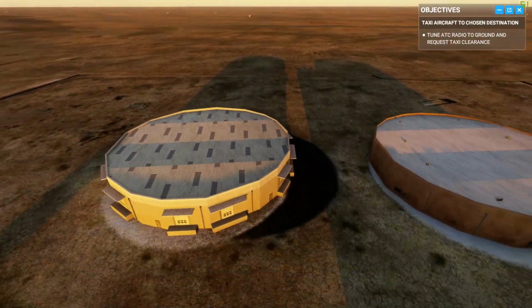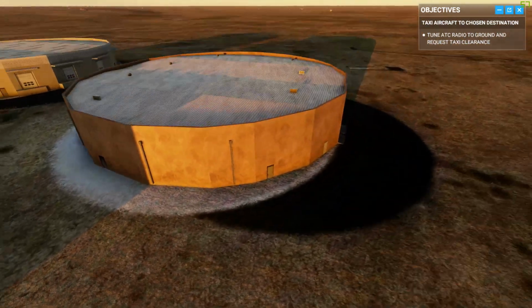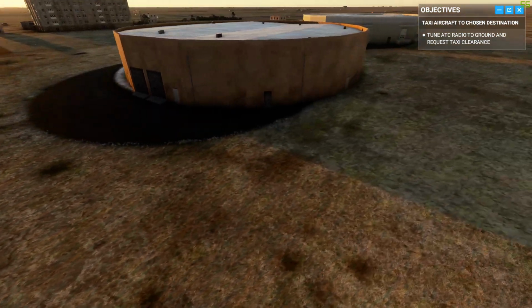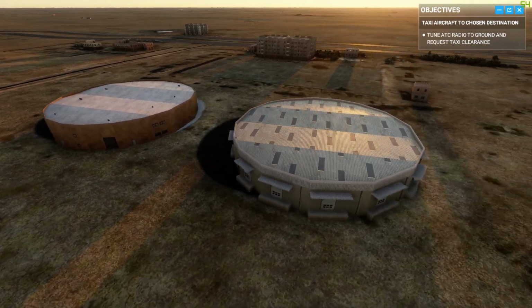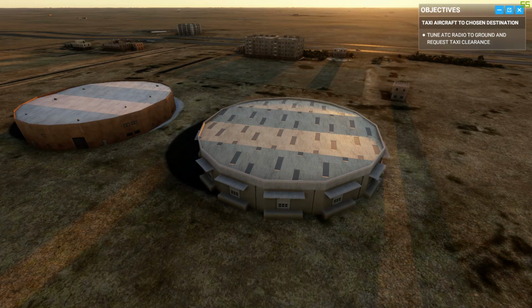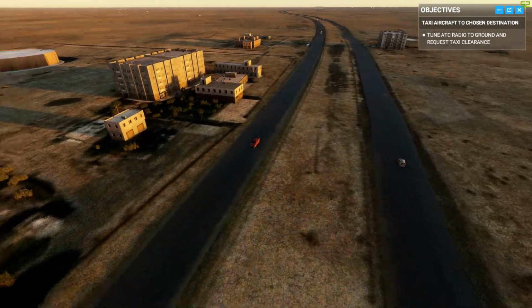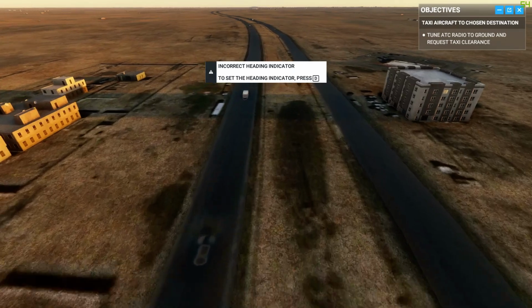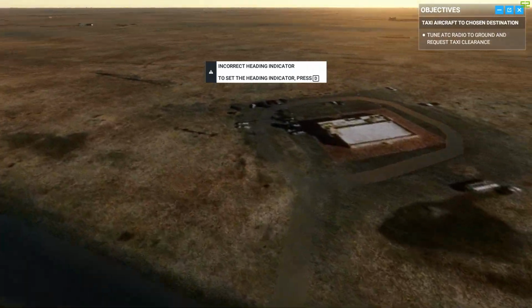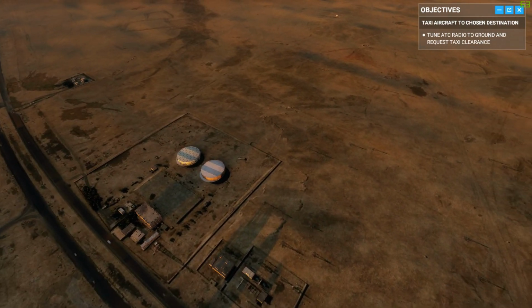Like, this is something I think they could fix, when you have oil tanks. Maybe they could get some assets that could create better oil tanks. But they still serve the purpose from altitude.